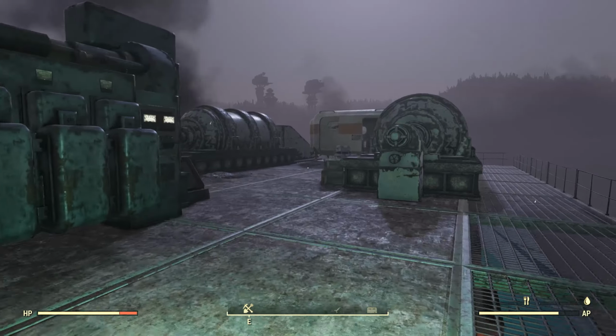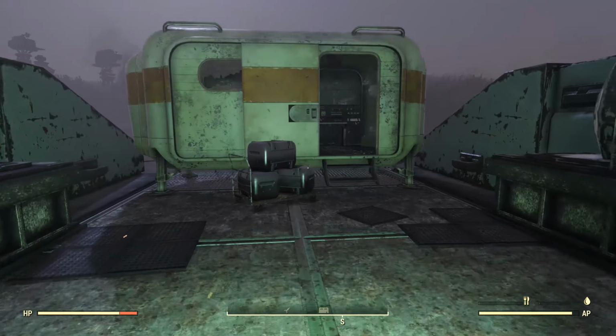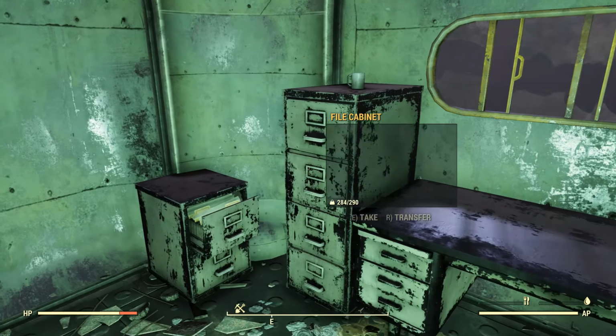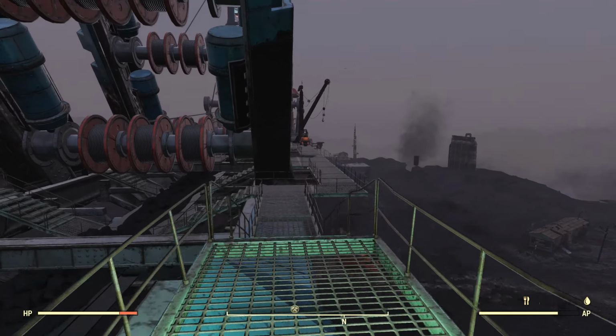And when we come up here, after the event, you can loot ore from this ore extractor right here. But then along with that, we've got this little trailer here. Got a little footlocker there with some junk in it, and some other cabinets with junk. But that's pretty much it on this end, so let's head back over towards the cutting end.